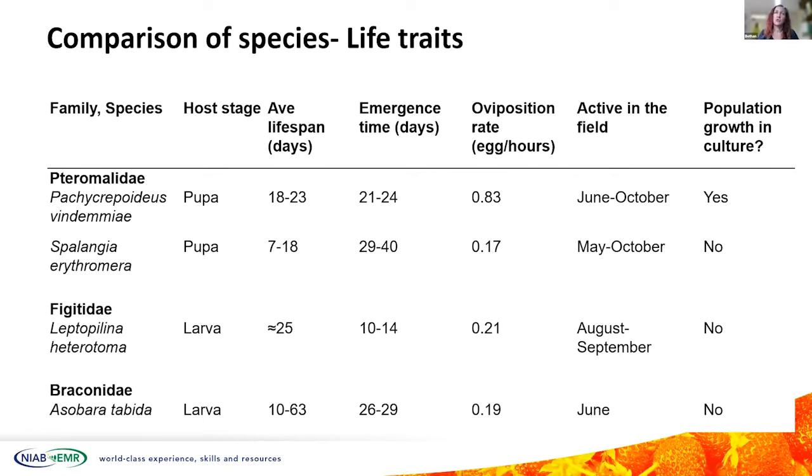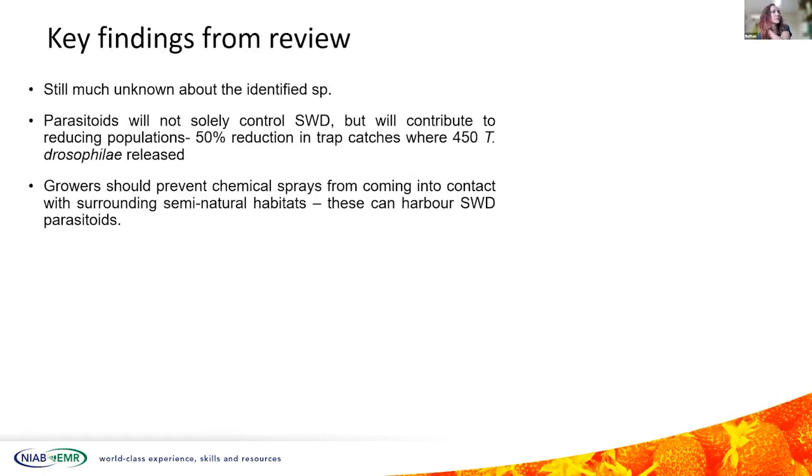As I say, for the population growth in cultures, that's referring to population growth on SWD, but it seems that the Vindemini would be the most appropriate, followed by the Heterotoma, which is quite a long period of activity from May through to October. So there's a couple of options that could be combined for biocontrol of SWD with parasitoids. It might be a couple of pupal parasitoids and a couple of larval parasitoids combined to give a longer period of control.